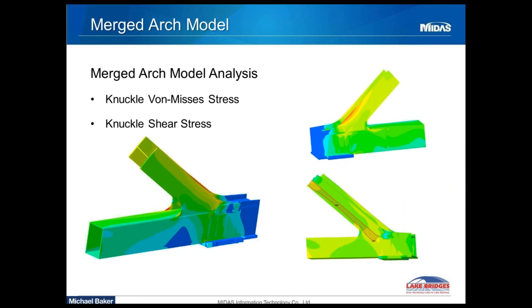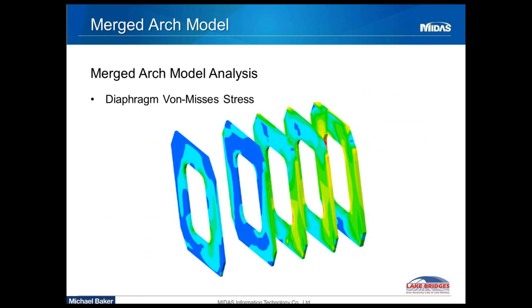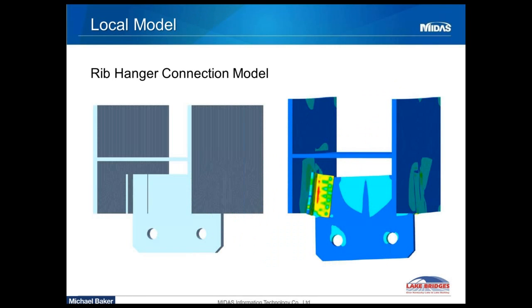We design the knuckle by checking the effective stresses or permissible stresses of the element, by imposing the von Mises yield criterion. It can be seen that the higher stress originates from the ribs and flows through the knuckle plate and to the bearing, shown on the left side of the screen. We also use the model to check the shear stress of the knuckle and the diaphragm effective stress. Here's a screenshot of the diaphragm effective stress that we used to design our diaphragm.